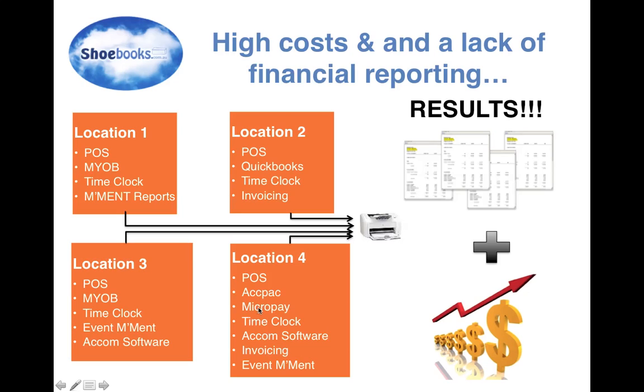Some of them had different rostering systems. They also had different invoicing systems, management reports coming in from different locations in different formats. Down the bottom here, we've got some accommodation software and event management software as well. So a lot of different systems in each location.